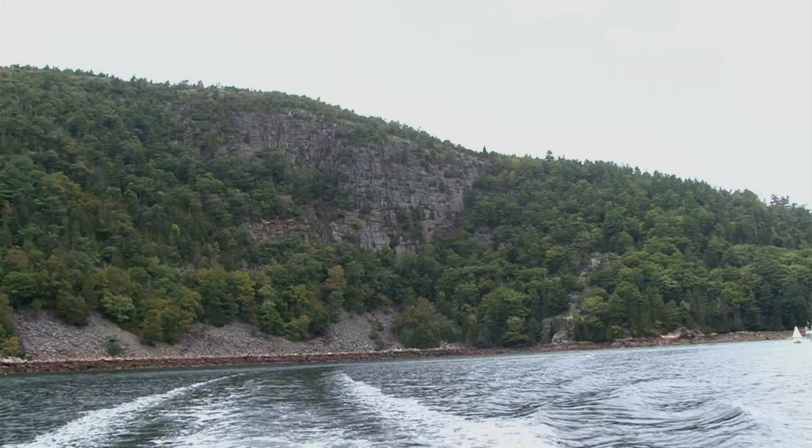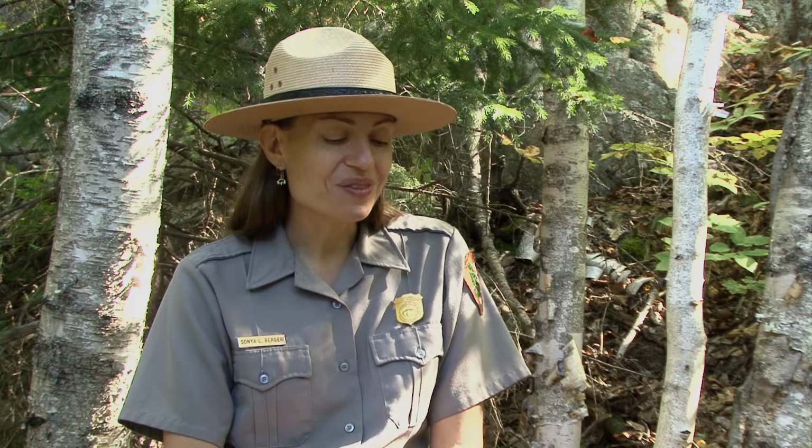But there's enough landmass to the north of Somes Sound that instead it makes Mount Desert Island look like, I think it looks like a lobster claw almost. It makes those two different lobes. So it's a flooded glacial valley, flooded with seawater. So it does have fjord-like aspects, but unfortunately, current research does not support that fjord definition.